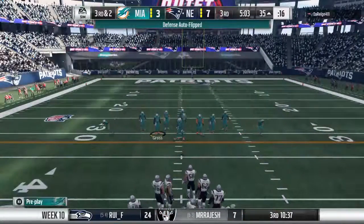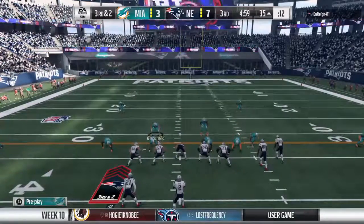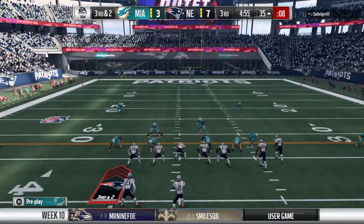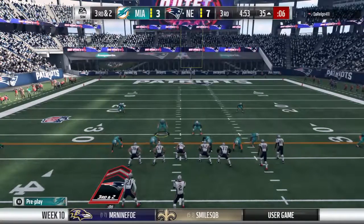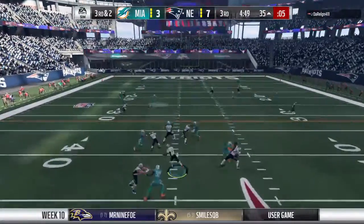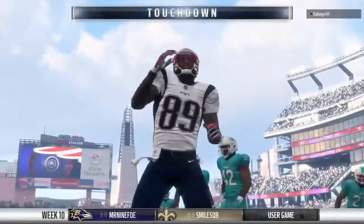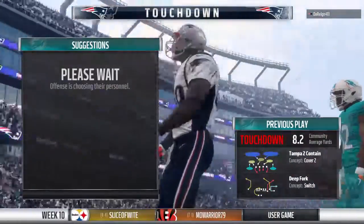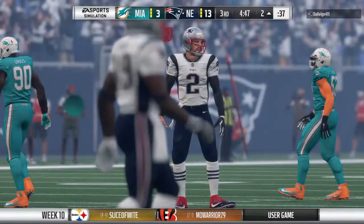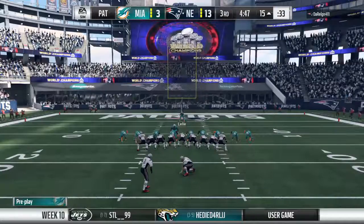Dolphins bring on an extra defensive back on 3rd down. From the shotgun, Ryan. And this is caught at the 8. And all the way in. Touchdown, New England. A good, sustained drive there in this 3rd quarter, capping it off with a touchdown to give them a nice 2-score advantage.